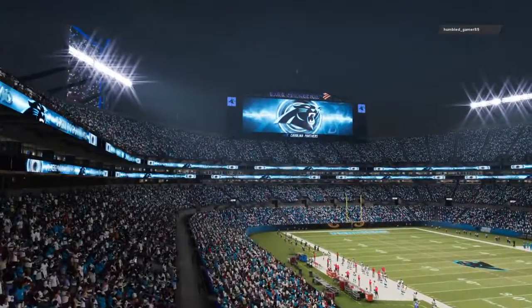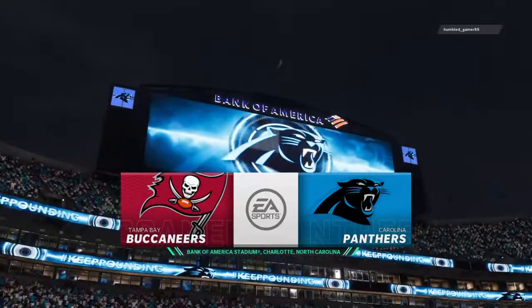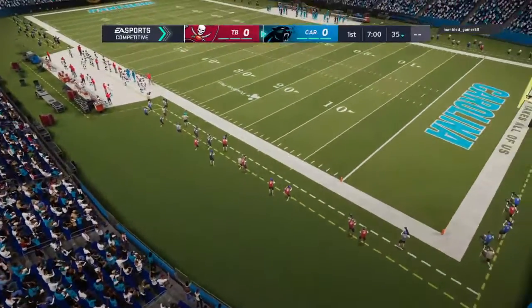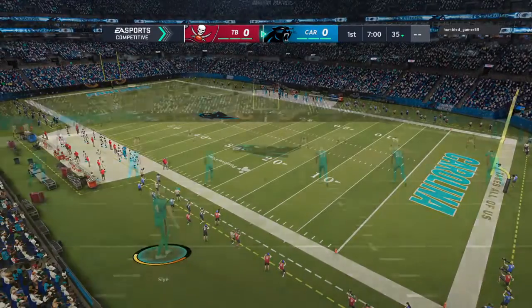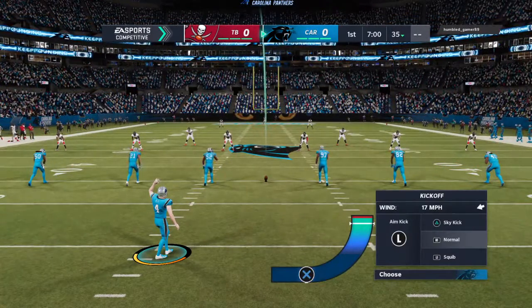The NFL on EA Sports brings us to North Carolina and Bank of America Stadium here in Charlotte. Just a few moments ago, this building was shaking as the Carolina Panthers emerged from the tunnel here in Charlotte. They are ready to go as the Panthers are set to match up with the Tampa Bay Buccaneers.